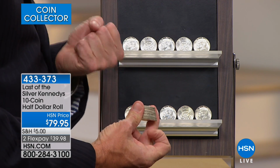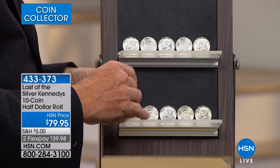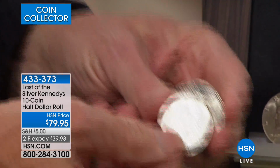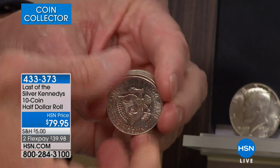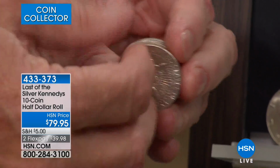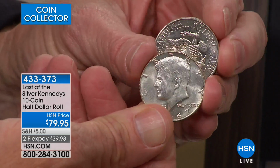That's what brings the numismatic value into play. It's not just the silver part of it, okay? It's not just the silver part, but it's the fact that they are brilliant. Oops, they're brilliant uncirculated. I'm having a real hard time with these today for some reason. There you go. Every single one of them, original, brilliant, uncirculated. Look at that coin. That's absolutely stunning.